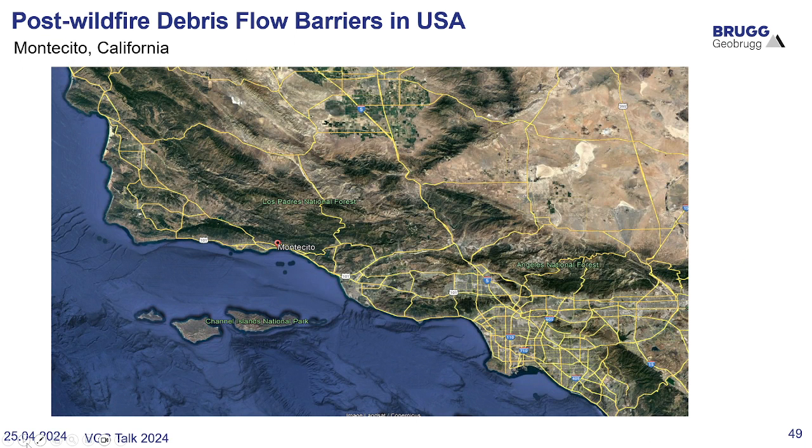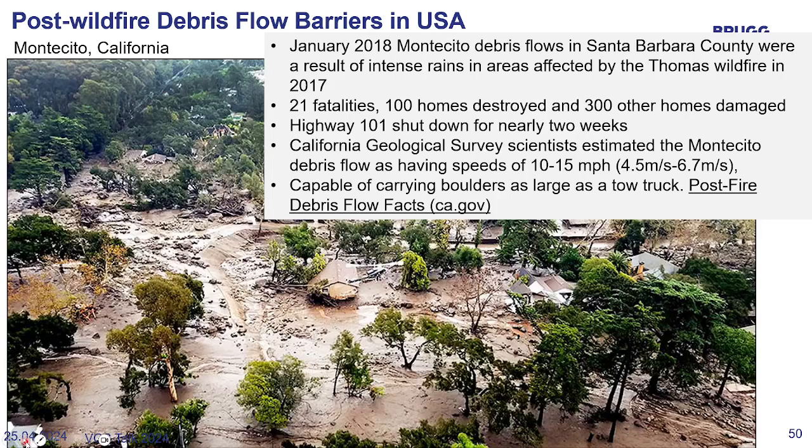A quick little debris flow barrier study in Montecito. This is in Santa Barbara County. And Presty, were you involved in any of this, or did you come before your time? Okay, yeah, 2018. That was back in the old days there.